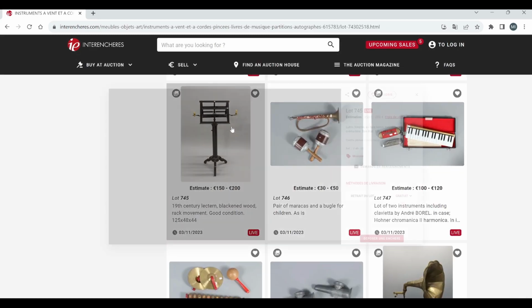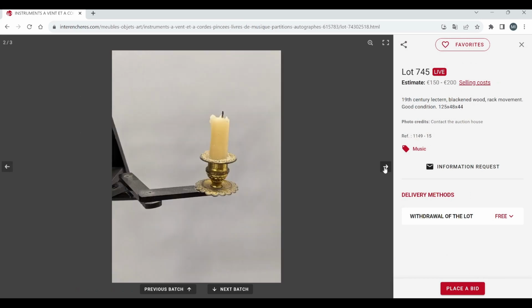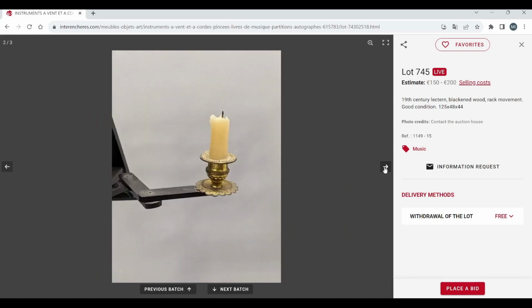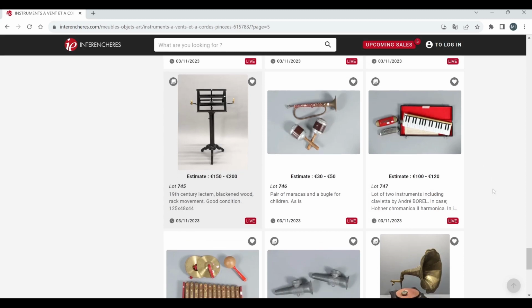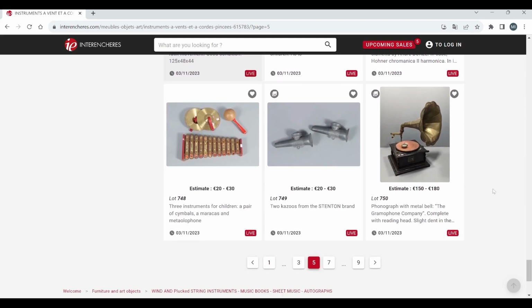Interesting 19th century lectern. Okay, it looks like a kind of double music stand. These for some reason are super popular in the UK, these kind of double lectern music stands. They just go for crazy money. Really, really surprising to be honest, but I guess there's a shortage of quality stands. A few other bits and pieces here.